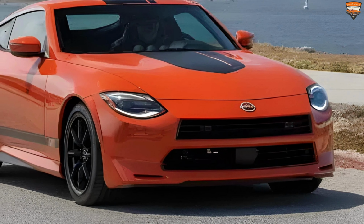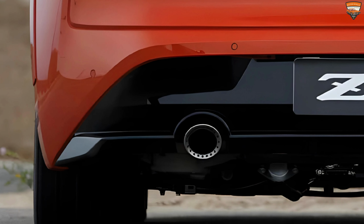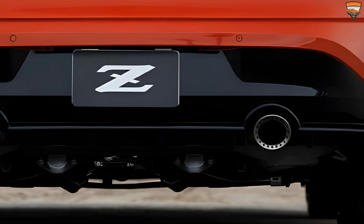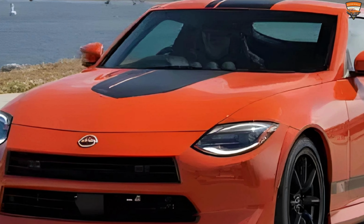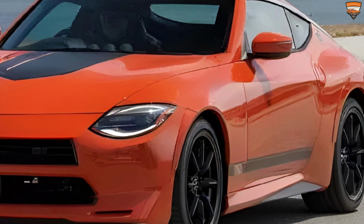If you're looking to own a piece of the Z Series history this summer, act fast. Nissan hasn't disclosed the production quantity, but we're sure this special model will sell out quickly. Car enthusiasts, don't miss out on one of this summer's most exciting automotive releases, the 2024 Nissan Z Heritage Edition.